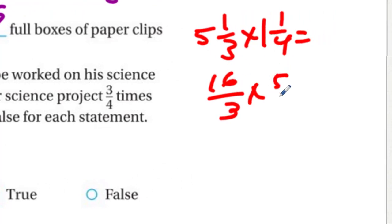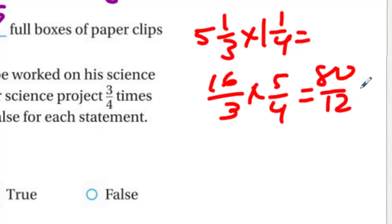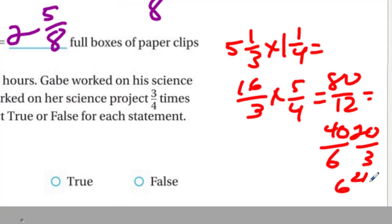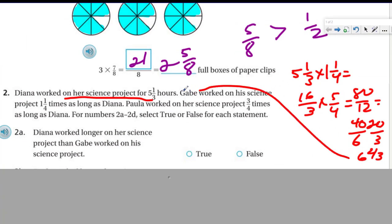And here we have 5/4, and look at that. You end up with 80 over 12. Now, if we divide out 2, well, I can't do an 8. Let's just do the 2, which will make that 40. Divide out a 2 here, we get 6. We do have another one, 20 over 3. 20 over 3 is the same as 6 2/3. So you can see, by just that, we know that Gabe worked longer. 6 2/3. Sorry, that's a 2.